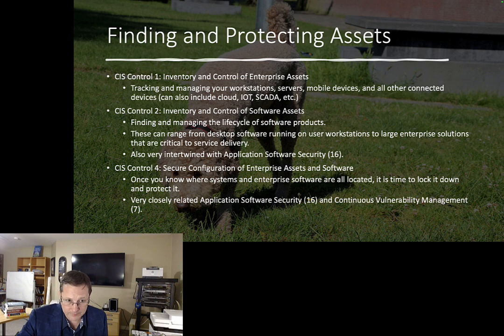So control 1, inventory and control of enterprise assets, tracking and managing your workstations, your servers, your mobile devices, and all other connected devices like Internet of Things, SCADA, cloud. You know all of the assets you have. Control 2, inventory and control of software assets. Well, you're like, wait, isn't that the same thing? Well, no, these are all the computers and systems, but what software do you have installed on each system? And what software do you have facing the internet?